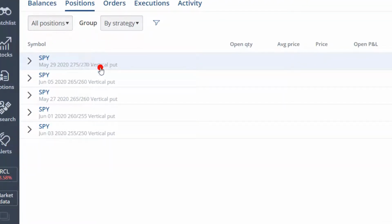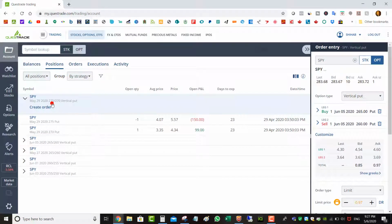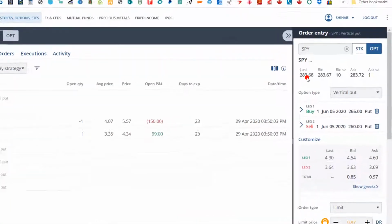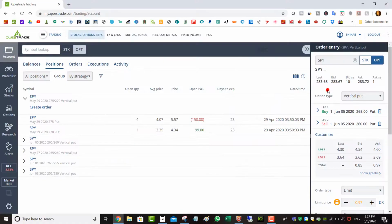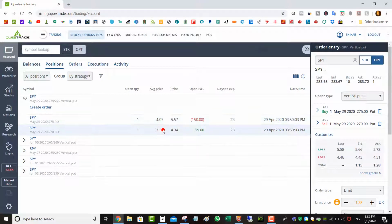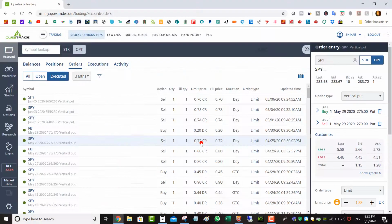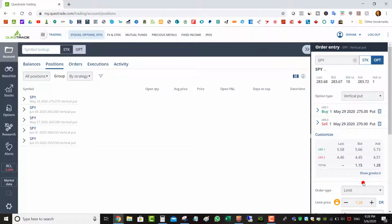Now, I've got this SPY put spread May 29th. So it's got 23 days to go. It's got a short strike of 275. This one is the closest one to being in trouble because 275 is not far from the current market price of 283.68. If I see what it's trading for, it's trading for $1.15, $1.28. I collected 72 cents for that put spread, and right now it's worth $1.15.